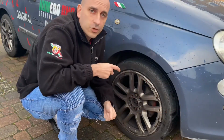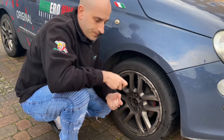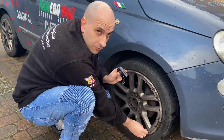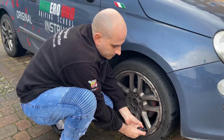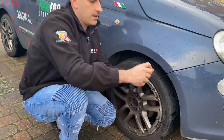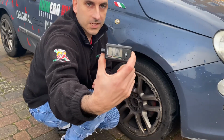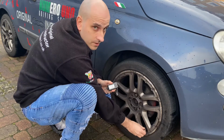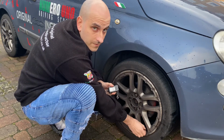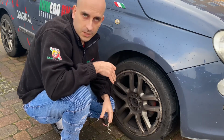So the first thing you would do is look in the owner's manual for the recommended tyre pressures on this vehicle. You would then use a good quality pressure gauge, put it on the valve of the tyre, and it should say the same as in the manual, so 30 psi. Remember to put the dust caps back on, to check your spare tyre as well if you have one, and also check when your tyres are cold, so before a journey.